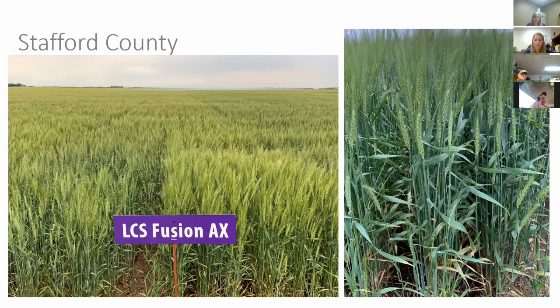But it offers a good option for rotation of herbicides in situations in which we might have a heavy grassy weed infestation. Okay, with that said, talking about the variety itself, I'm going to keep it short on this one. This was the first Coaxium to come out to the market, LCS Fusion AX. It does have a Colorado background, despite being from Limagrain, and so it's probably not the best fit for South Central Kansas. With that said, there are other options within Limagrain that they are positioning as more adapted to Central and South Central Kansas.